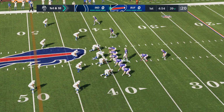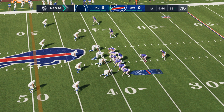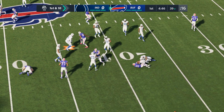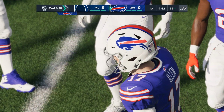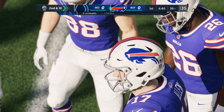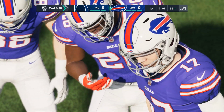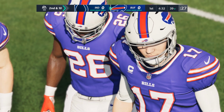So from the 39 now, they'll come up on a 1st and 10. They'll run on 1st down with Singletary, and they're going to stop him right at the line of scrimmage. Just no cutback lane to be found whatsoever. 2nd and 10. He has elite instincts from his linebacker spot. He's able to diagnose the run and flies in like a missile to stop that one behind the line of scrimmage.